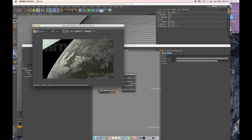You can see it now feels like a kind of hazy atmosphere sitting on top of the Earth. So, actually it looks a bit bright here. I'm going to dial it down a little bit. It's a little bit more contrasty on my laptop here.